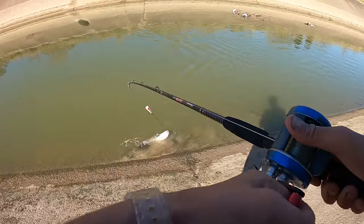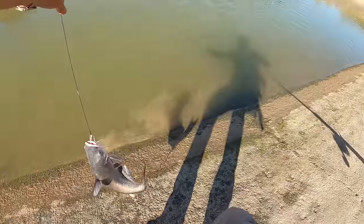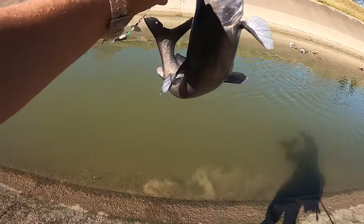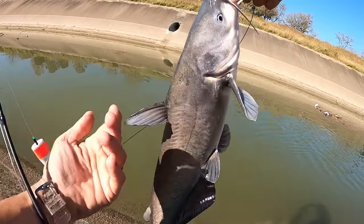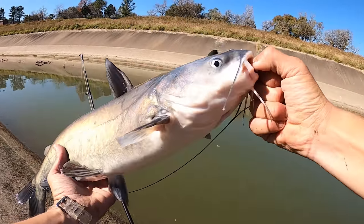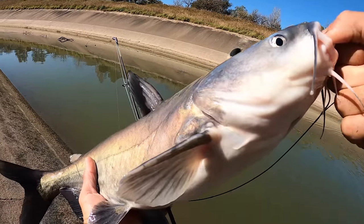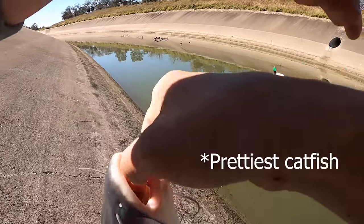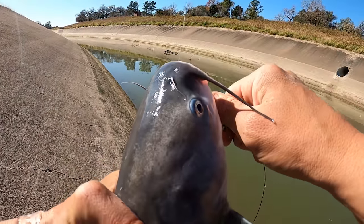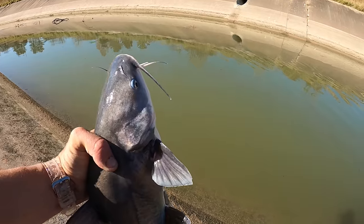Fought real good. Of course, I'm using lighter tackle. That's the whole point. It just makes catching fish like this so much more fun. Oh, yes. Nice blue. All right, two species down. Got a channel and a blue. And this is, honestly, 90% of what's down there. Stridulation, really cool. Beautiful fish. I am undecided. I think flathead are the prettiest fish, but there is room for argument for any species because they are all amazing. Really good looking animals.